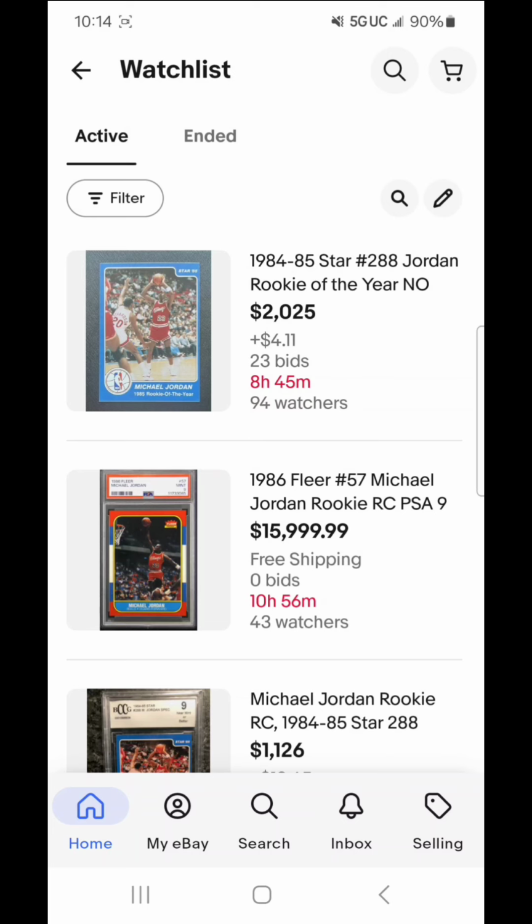So with that being said, let's get down to the auction. There was a lot of them, a lot. I started finding more as I went across multiple platforms. I got Heritage, and I got PWCC, and I got looking at eBay right now. So let's start off with eBay.